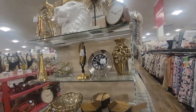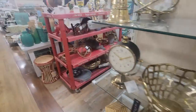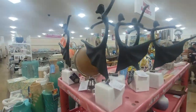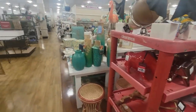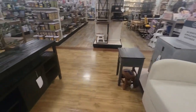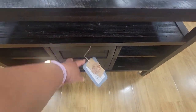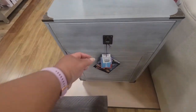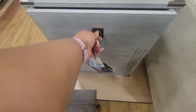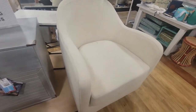Cute little decorations. 17 for that. Oh, look at these. 15. Okay. This black. It's missing the knobs. Maybe they're in there. 250 for that. Look at this. This is cute. 300. This is cute. Yeah. It's nice. This chair right here is red tagged. It's 350. It was 450.